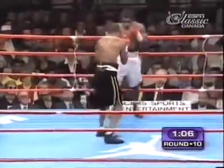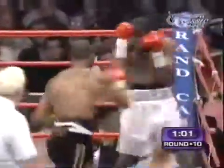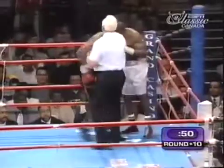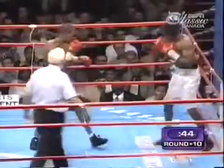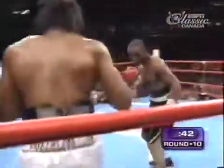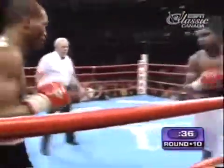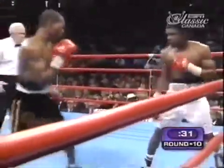Nice right to the jaw of Vanderpool. And he's starting to get a little sloppy in there. Here comes Hopkins over in the corner. Scoring punches. Nice right hand lead by Hopkins. Took a counter from Vanderpool, but it wasn't a stinging punch.